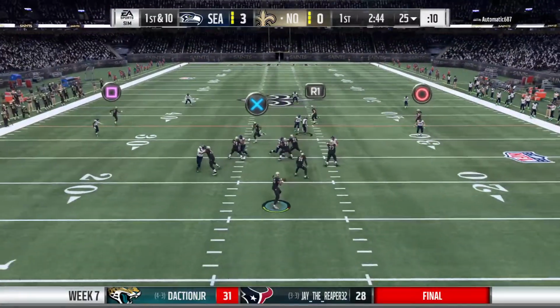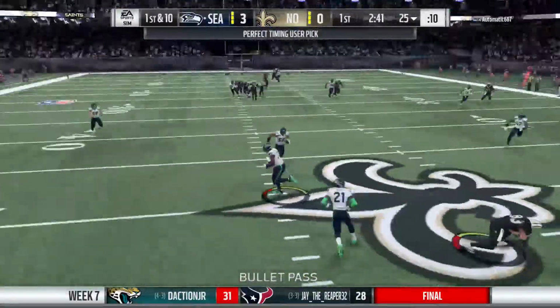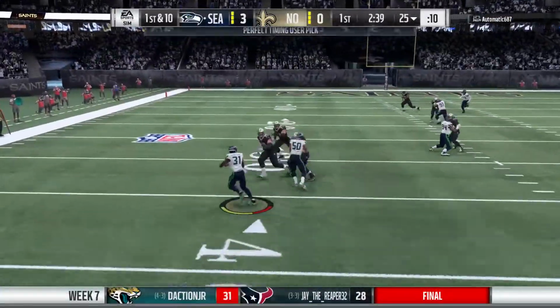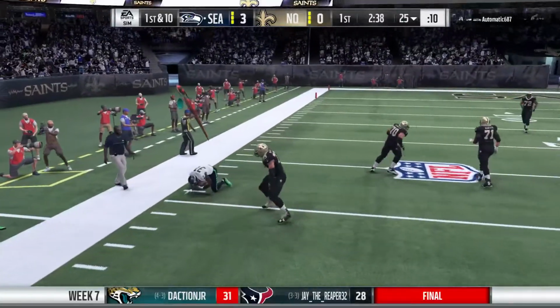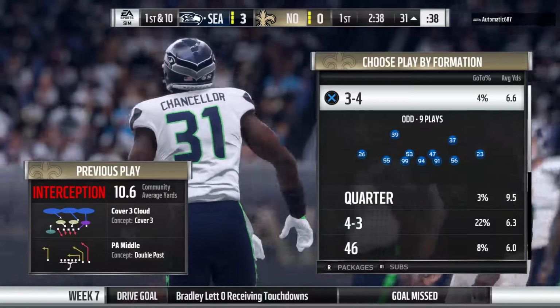Trying to shake off the interception. He'll look to throw. Looking for Snead, and it's intercepted. Picked off by the Pro Bowl safety Cam Chancellor. And the return here will go to the 31-yard line.